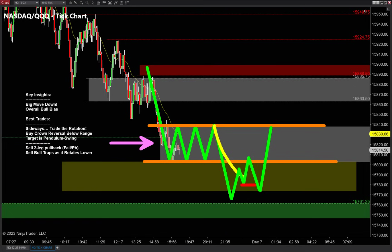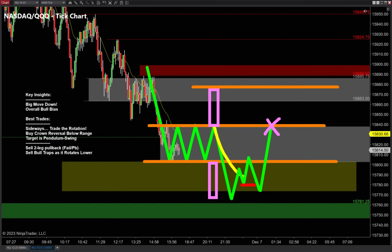The reason ranges are so important here is because, remember, ranges love to rotate. So now the amount we went below the range, I can project that same amount above the range, and bingo, now we know where the market wants to go. What I'll usually do is take half off at the high of the range, then take a quarter off at that pendulum. We call this the pendulum swing: the amount below, the amount above. And then leave a runner and see how far we can go from there.